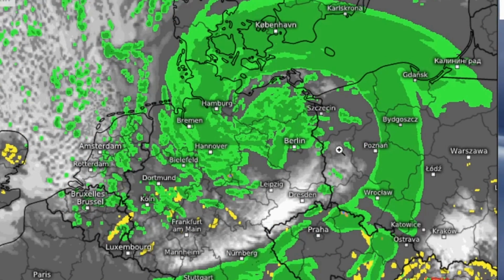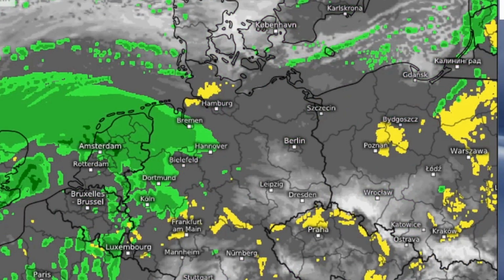Meanwhile, over western Poland, we will already have an occluded front. We will also talk about that in a moment. Let's check the wind gusts, as they are the most important here.